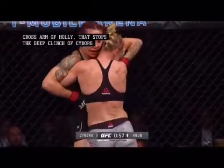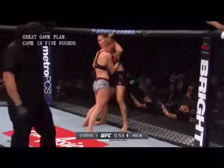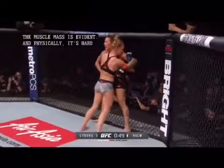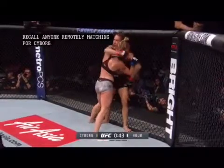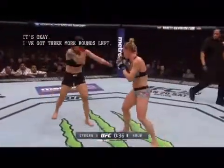She came in 5 pounds heavier, and the muscle mass is evident. And physically, it's hard to recall anyone remotely matching Chris Cyborg in the clinch to this extent. I don't think anybody's ever done this. But also, Cyborg's being very patient. You can see she's not panicked. She's not wasting energy here. She's like, it's okay, I'll just wait. I got 3 more rounds left. Taking her time. Experienced by Cyborg.